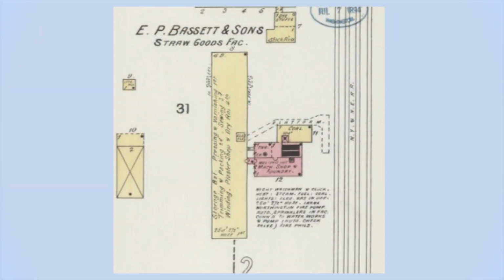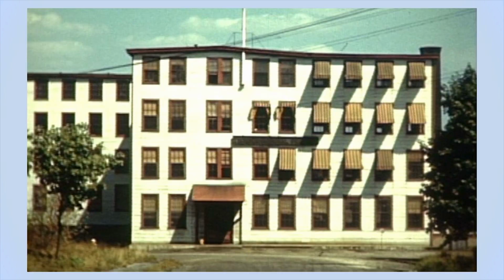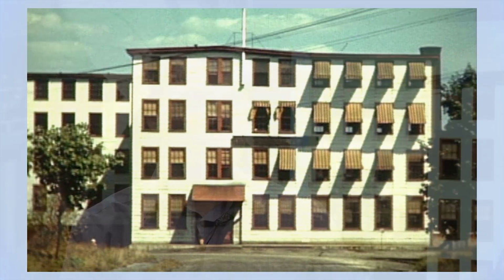Yep. And then here's from the Sanborn Fire map, when it was still the Bassett Company. And you can see the railroad tracks right next to it, and you can see the basic shape of the building. Now, here's a picture from the 40s that shows the Thompson Press. And if you look carefully, you can see the roof line of the original building, and to the right, you can see the addition.